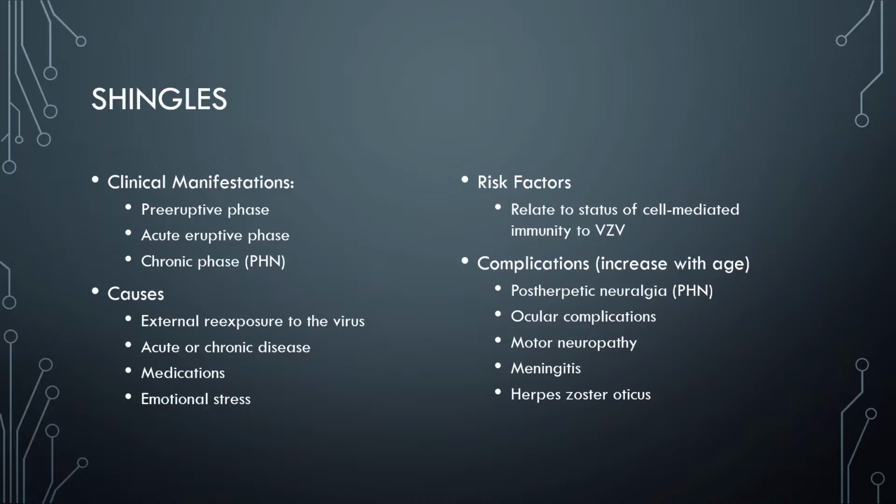The last phase is the chronic phase, and this is characterized by a persistent or recurring pain lasting 30 or more days after the acute infection and the lesions have all crusted over. This is the most frequent complication observed, and this is the post-herpetic neuralgia. The pain can be very severe and incapacitating and may take a long time to resolve, especially in older adults. It can last longer than 12 months.